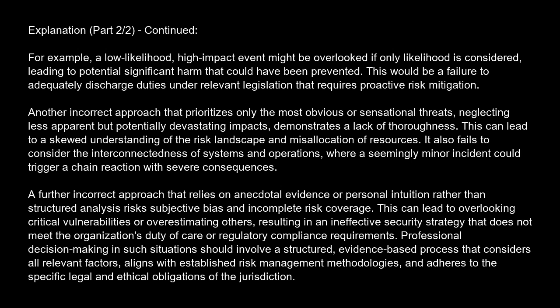Professional decision-making in such situations should involve a structured, evidence-based process that considers all relevant factors, aligns with established risk management methodologies, and adheres to the specific legal and ethical obligations of the jurisdiction.